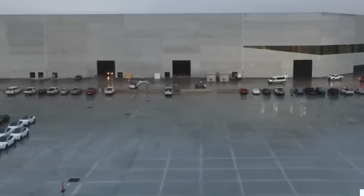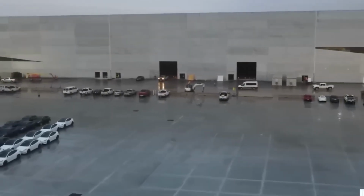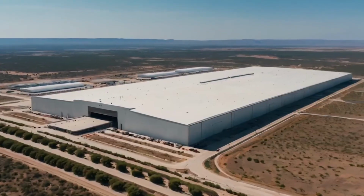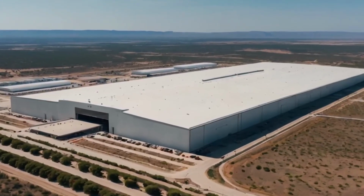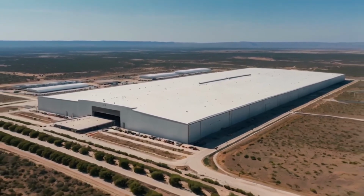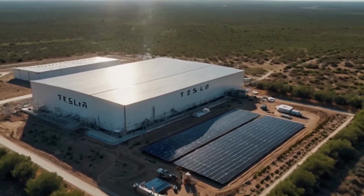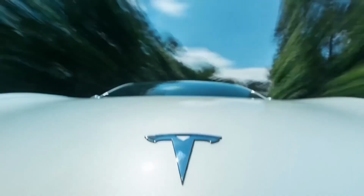In short, Giga Texas isn't hiring more workers. It's cloning mastery at silicon speed, and that revelation has legacy manufacturers scrambling to rewrite their own future, one hesitant firmware patch at a time. Forget punching a clock. Giga Texas doesn't even own one.